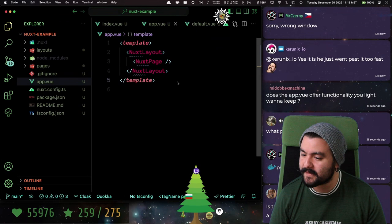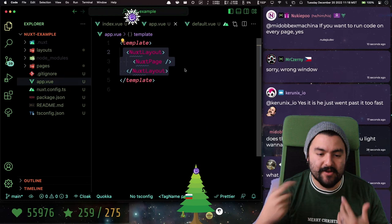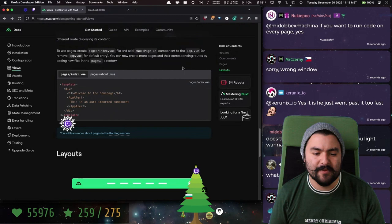Yeah, and that's what I was thinking, Amito, we might want to have some overarching code in here that runs on every page load. So that's why we would keep app.view, but we'll see. We probably could get rid of it eventually.